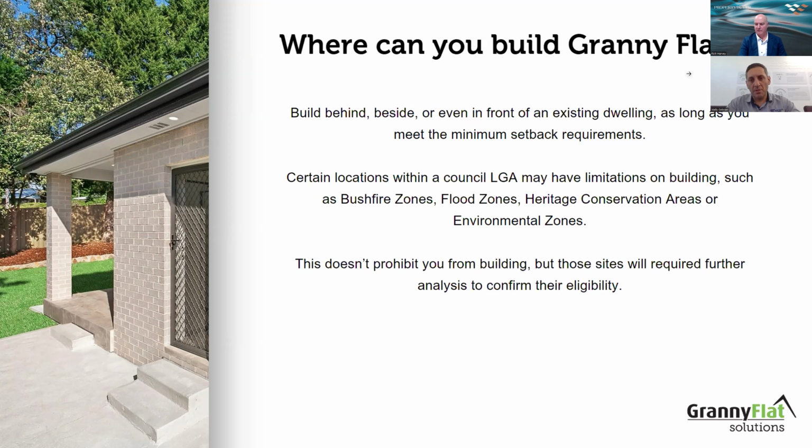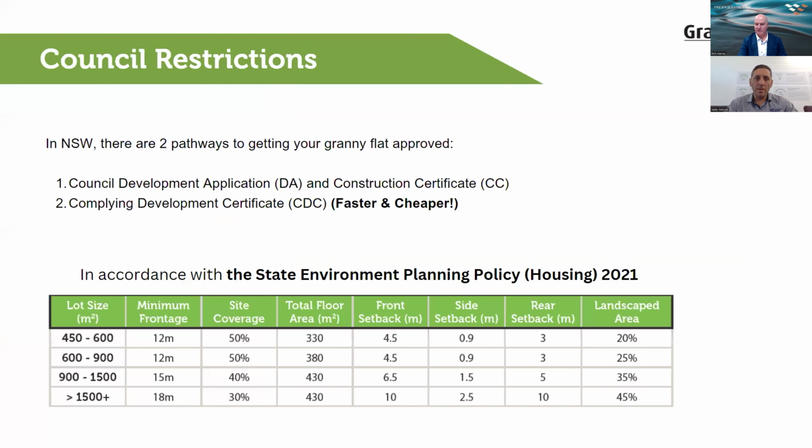Being permissible doesn't always guarantee that you can build there. Certain councils have certain restrictions or limitations, for example, if you're in a bushfire zone, flood zone, heritage conservation, or environmental zone. It doesn't always prohibit you from building, but there will be further works, investigations or reports that you need to look into, and that's stuff we do on a daily basis just to confirm whether you can build or not. But we look at some of the council rules and restrictions.